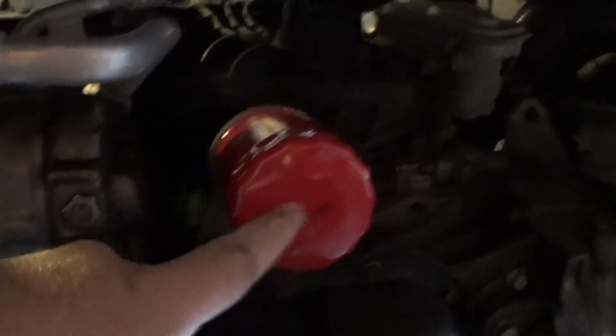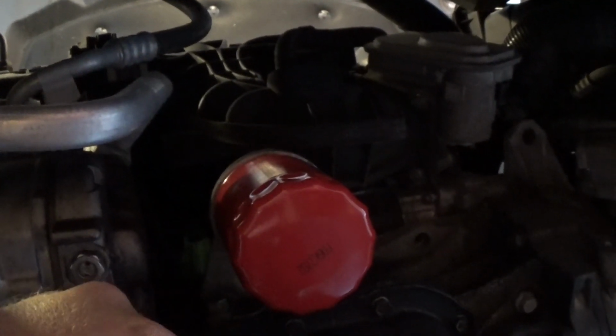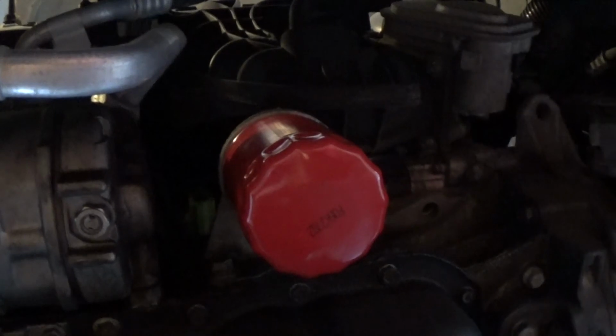Now, a good thing to do is actually date the day that you're changing the oil filter, just so you have that for your records. That's kind of an optional thing, just something I've gotten into the habit of doing. Alright, so Raiden, we're down here anyway.